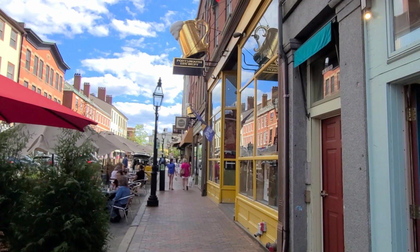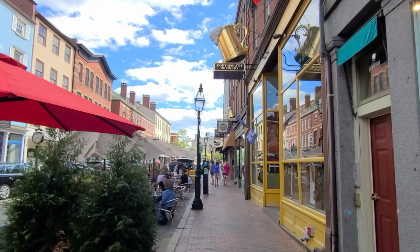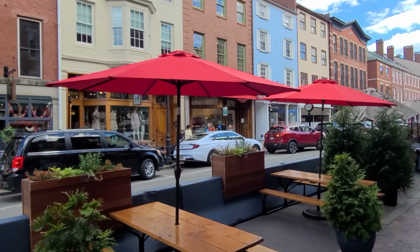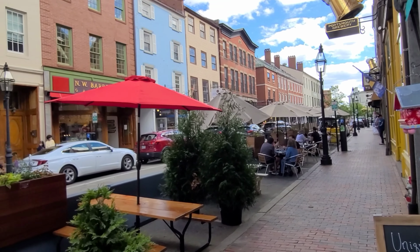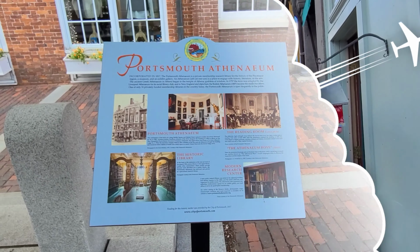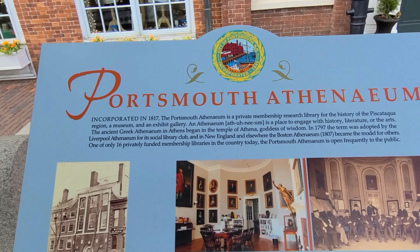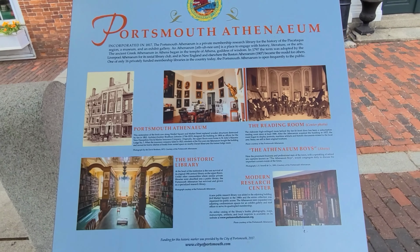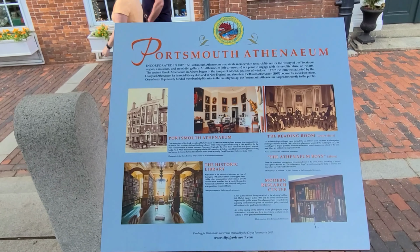Portsmouth brewery right there. So if you wanna escape to Paris or Europe without leaving the United States, I would recommend you come to Portsmouth, New Hampshire. Alright, so here is a little information about the town, right in Congress Square here. Maybe you guys won't be able to read that, but when you come here, you can read about it, like right here in Congress Square.